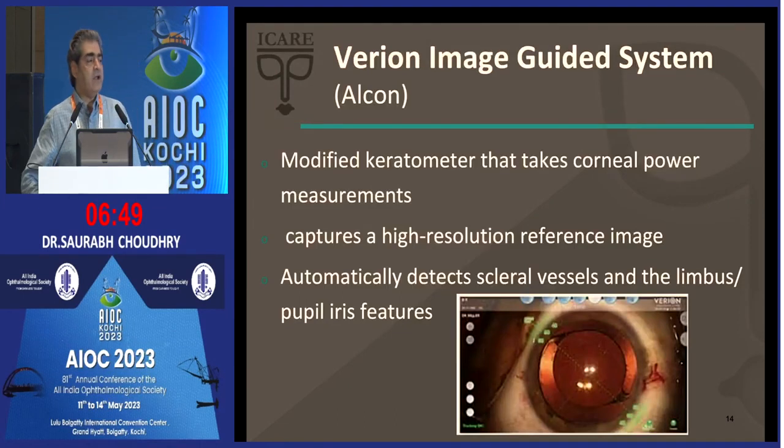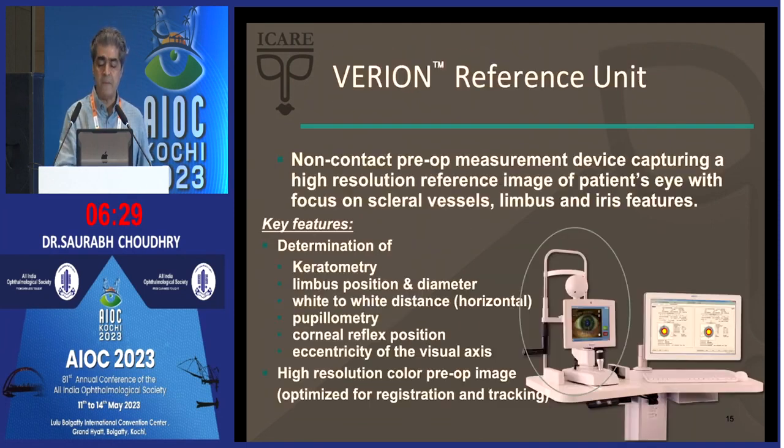The Verion image guided system, which Dr. Punendra did show a few times, is nothing but a modified keratometer that takes the corneal power measurements, and it automatically detects the scleral vessels at the limbus, which is an HD photograph which it takes. So the modified keratometer readings and the photograph are superimposed onto each other.